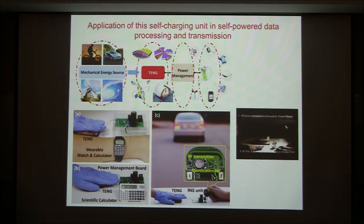We can also build systems to harvest energy, because our living environment is random: random frequency, random amplitude. But if we harvest it, using our generator to convert it to pulsed output power, and use a power management system, we can store it in a capacitor or battery. Then the output will be regulated. We can drive conventional electronics, for example an electronic watch, a scientific calculator, or a car door opener. And this is the car door opener. We show you this example here. The car is located right here.